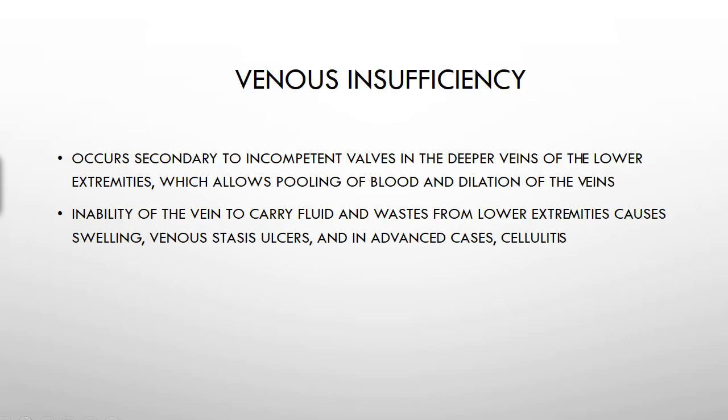So venous insufficiency occurs, I misspoke in class and said that varicose veins was this, but venous insufficiency is incompetent valves. It occurs secondary to these incompetent valves in the deeper veins of your lower extremities and allows pooling of blood and dilation of the veins. The vein is not able to carry fluid and waste from the lower extremities, and this causes swelling, causes ulcers, and sometimes it will cause cellulitis.